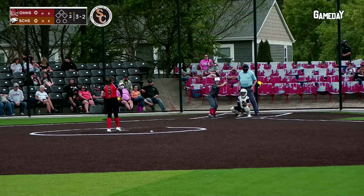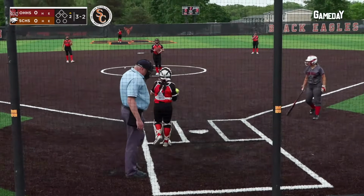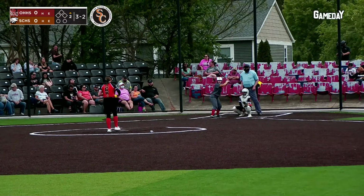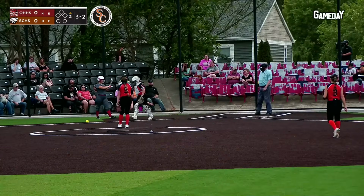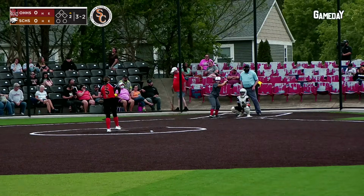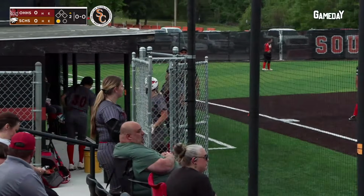Oak Hill been very patient at the plate, fouling a lot of pitches off here, as that pitch is fouled off back as well, so the count will hold at 3-2. And the payoff pitch. Fouled off again, so we'll do it again. And strike 3 looking. Big pitch there by Hartwell for the first out of the inning.